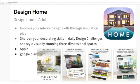It's all based upon what you like and what you don't like. You can have a daily challenge to decorate a room. It's a 3D kind of space, so it's something fun if you just want to fill time. I kind of like to see what new things look like in a house or a space. I want to be creative, and you can design your own room.